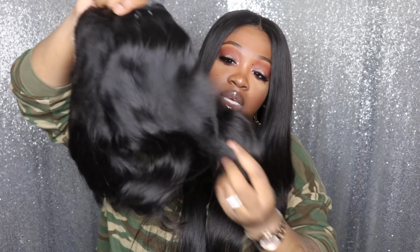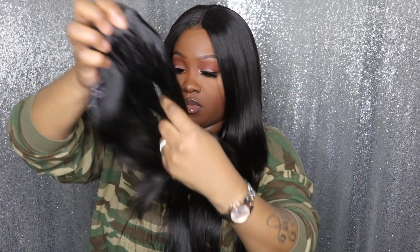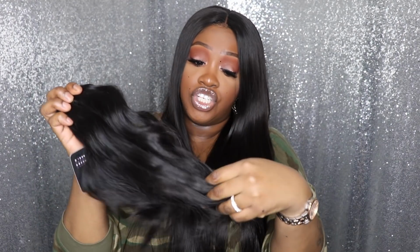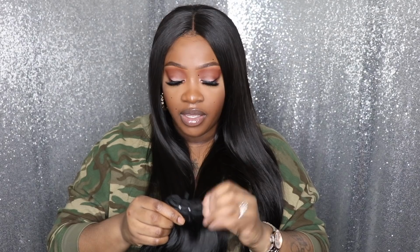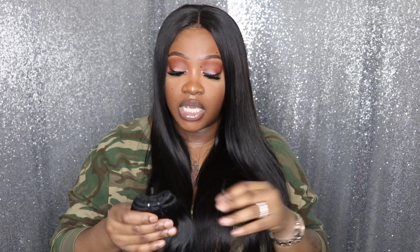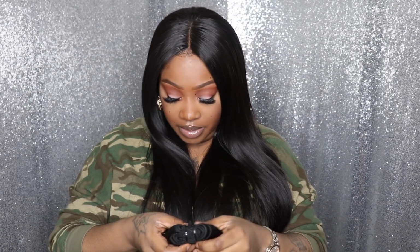But yes. Okay, let me see about the shedding. Okay, as I'm running my fingers through the hair, I'm not getting any shedding whatsoever, which is kind of rare because a lot of the times when you get raw hair, it sheds a lot, but I'm not getting really any shedding. The wefting looks pretty good. You could tell that it's tight, so that's probably why it is not shedding. It's not like a loose tied weft, so I really like this.